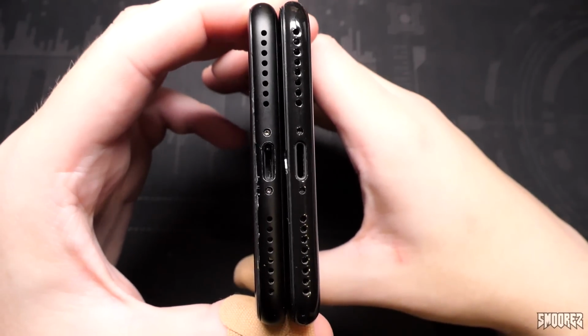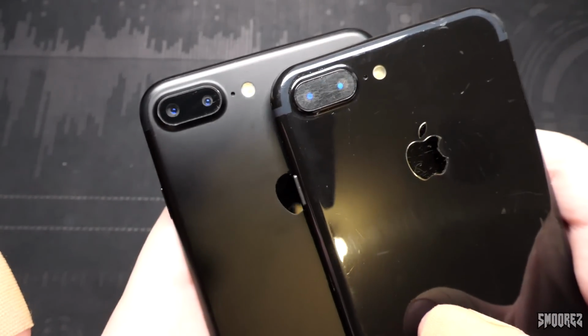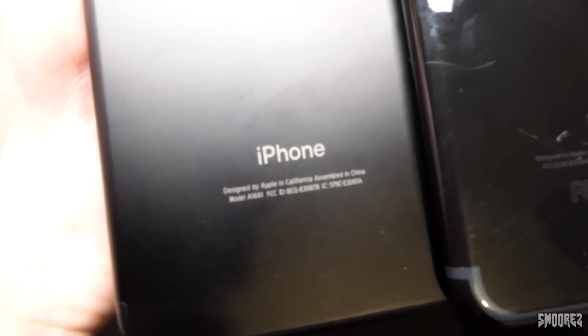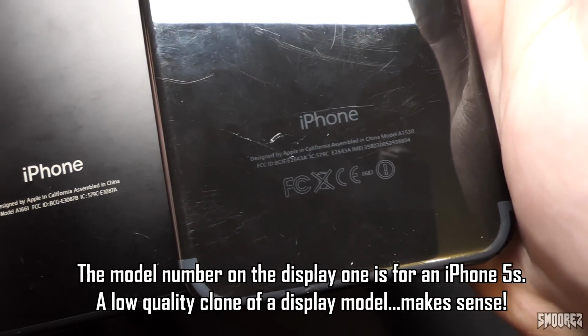Everything seems to be about in the same place. And on the back, well, yeah, it looks the same, but if we go have a look at the dual cameras on the display model, it's just not even close. I don't even know why I'm showing the display model, to be fairly honest. It's just more the text there, and then the text there. You tell me in the comments which one looks better.